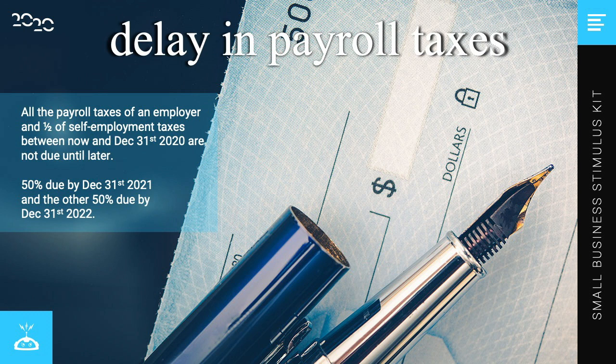All right, another benefit. When you have employees, you've got to pay payroll taxes. Well, the government's giving you a break. First of all, you don't have to pay them normally when they're due, which is usually in the first quarter or the second quarter of the year and so on. But now, one half of the payroll taxes you can not pay until December 31st, 2021. And then the other half of the payroll taxes you would owe for this year, you only have to pay by December 31st, 2022.